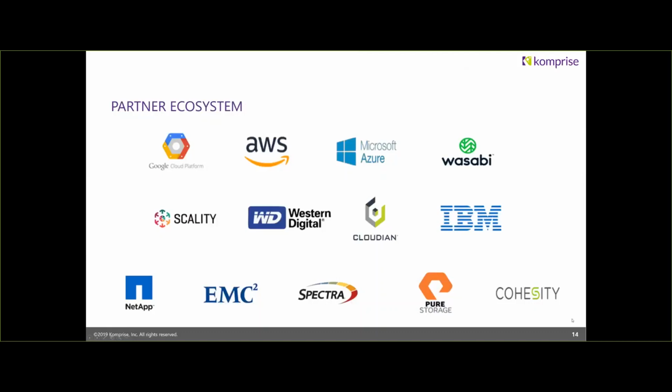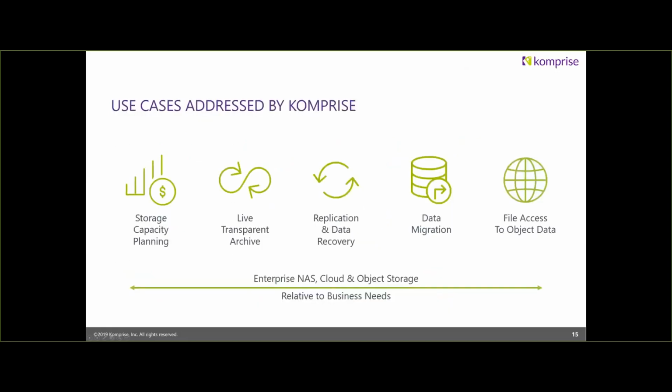But then on the back end, of course, we integrate with a variety of cloud providers, as well as object filer manufacturers, and even some tape manufacturers that have an S3 ability for us to communicate via S3. So quite a bit of a selection there. Some of the use cases that we address, again, of course, capacity planning.